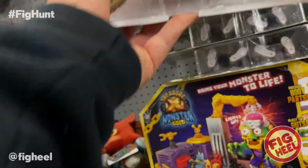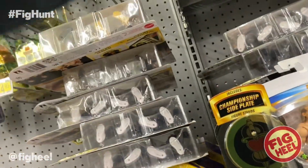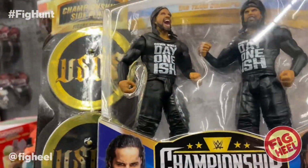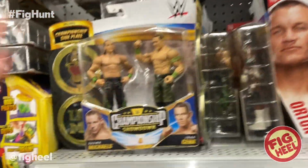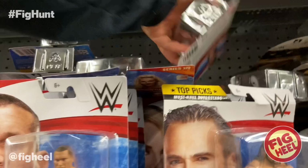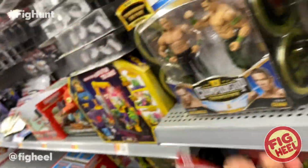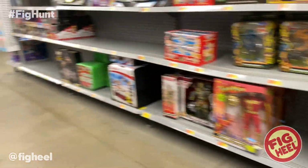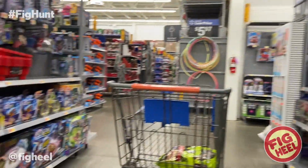Here's the Street Profits in the yellow and black gear, which I like. They're actually my town's color, so I kind of want to pick that up for that reason. They had the new Usos, which I like, the day one-ish shirts and the shorts with the hats on backwards, pretty cool. Checking out over here, didn't find any more Chelseas, but a bunch of Charlotte Flairs and a bunch of Damian Priest, which I'm surprised because Damian Priest is a prominent figure on TV now, so I would think that his first figure would sell out quickly.